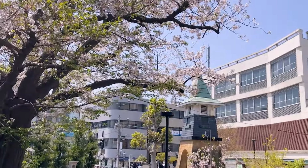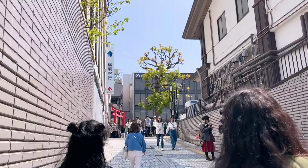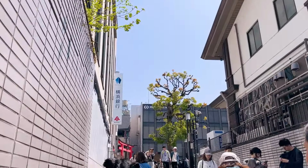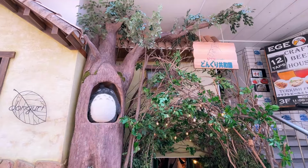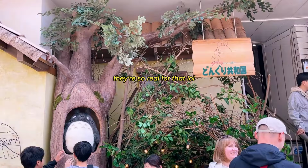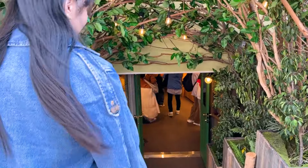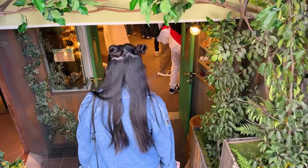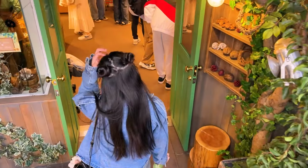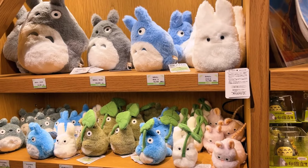After some obligatory fit pics and photos with the sakura trees, we made our way over to Komachi Street. This is a really popular spot for shopping because there's lots of different boutiques and restaurants. And I absolutely loved this little Ghibli store. Particularly just loved the way that it was themed. It felt so cozy and really fitting for the Ghibli aesthetic. It almost felt like a little museum, essentially.